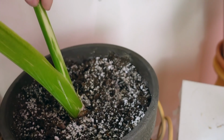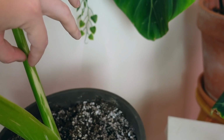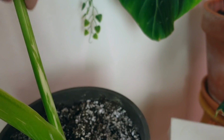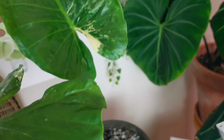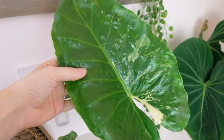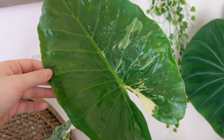So I'll pinch my fingers where the leaf is. Yeah, it's like right here. So I'm hoping that that's going to be really nice and variegated, but I will keep you guys updated when that leaf comes out on my Instagram, if not on YouTube. But still, that's a beautiful leaf there.